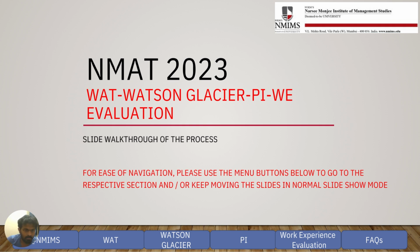Okay, let's start. So in this process, Watson Glacier, it's not actually Glacier. I guess they gave it Glacier to tempt us not to search on Google. It's actually Watson Glaser. So, PIWE evaluation.